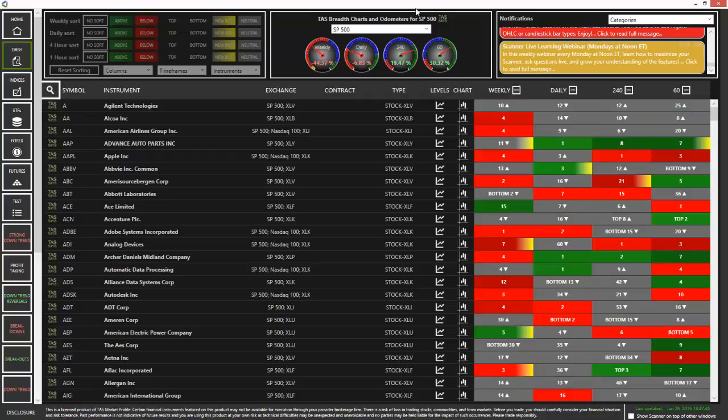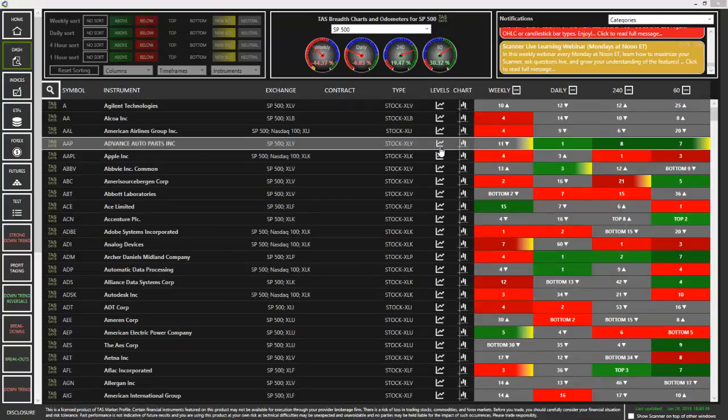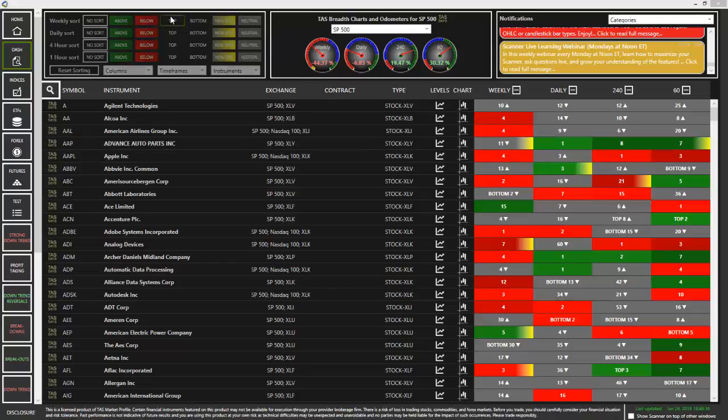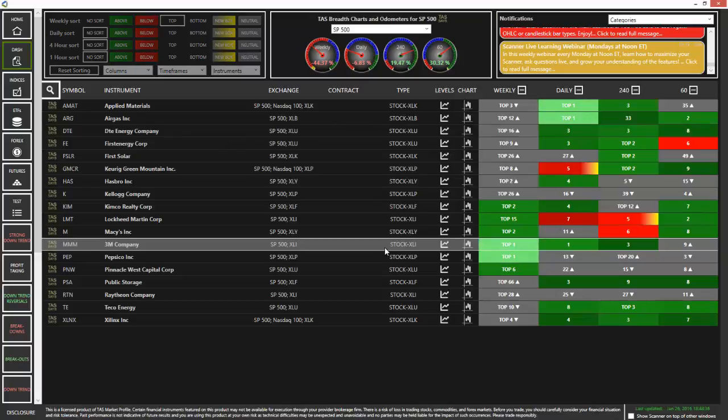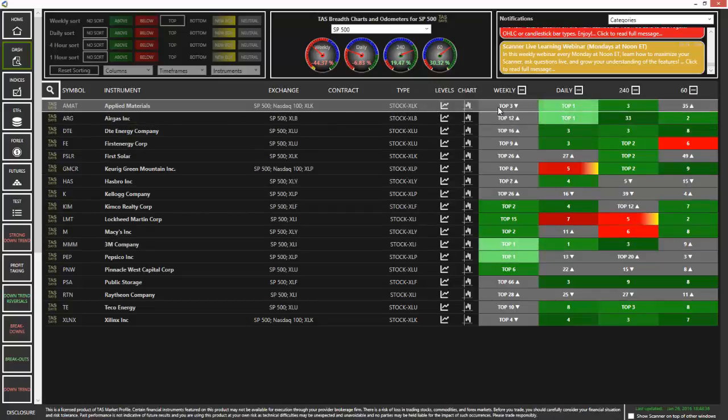So let's do this first. I want to do a sort on the S&P 500 that's called top on my weekly. All right, so I'm going to go over here and do a manual sort. Again, we're just looking at this from a simplicity standpoint. We're just doing some manual sorts here so we can bring some things to light. And I'm just going to pick the top one up here, AMAT.